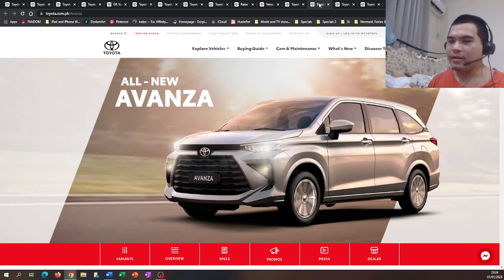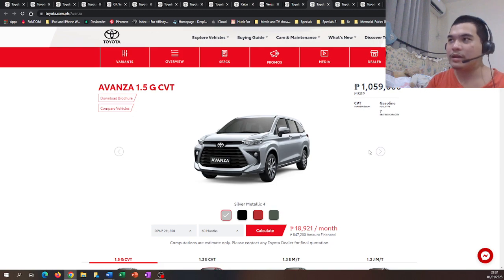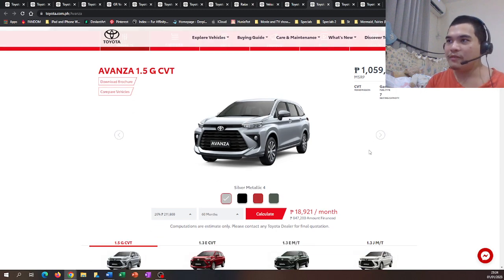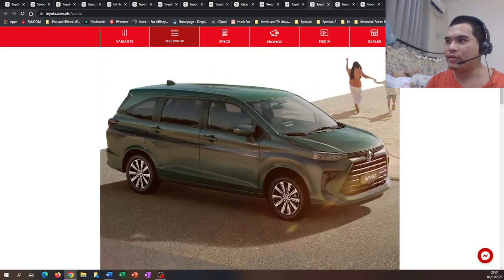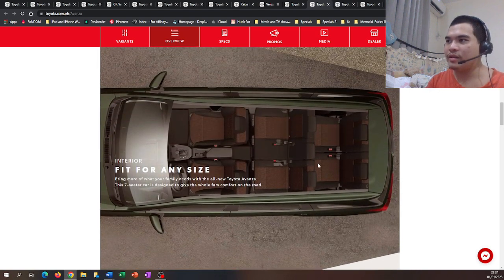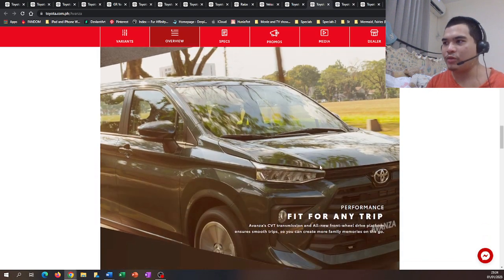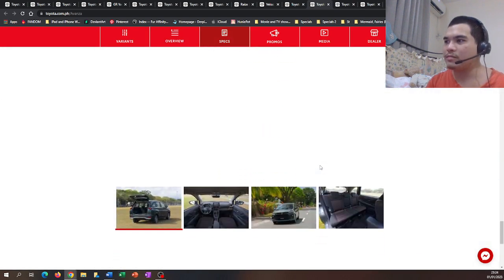Next up, the Toyota Avanza. This is a lot like the Veloz, but the difference is that the Avanza is actually a bit smaller than the Veloz. So yeah, if you look here, it looks a bit small by wheelbase, but you can still fit more people on the third row. You can still have third row seats in the new Avanza.